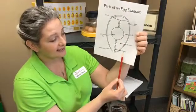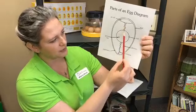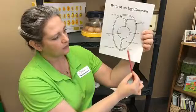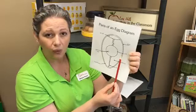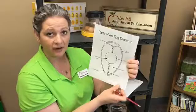This is the chalazae, which are the thin strands that attach the yolk to the top and the bottom of the egg. And then there's a membrane that goes all the way around the egg. Eggshells are very porous. There are about 7,000 pores, or tiny holes, in the eggshell that allow the baby chick to get air to breathe.